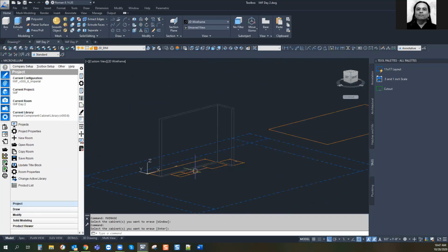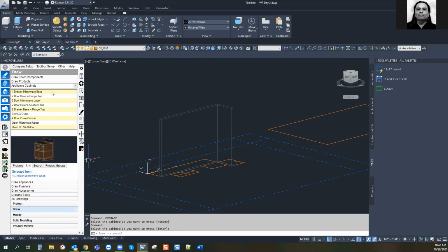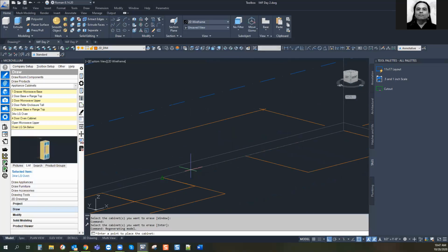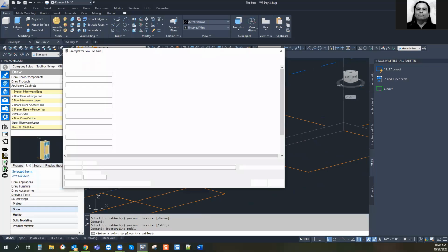So to insert my new product that I've created, I'm going to navigate to that draw tile and that category. There's my LG oven, right click, place product at a selected point. And because this is parametric, I don't need to know the size of my opening there. All I want to do is double click inside of my width text box here.